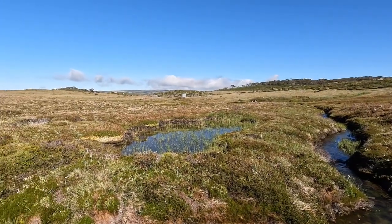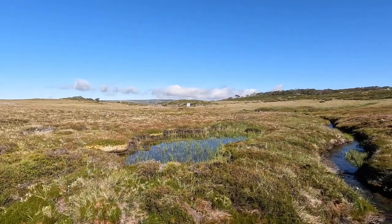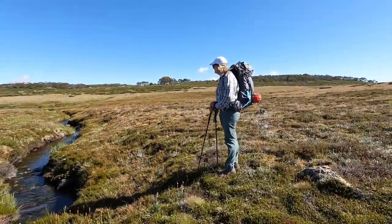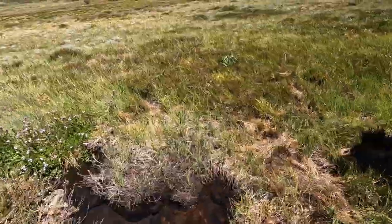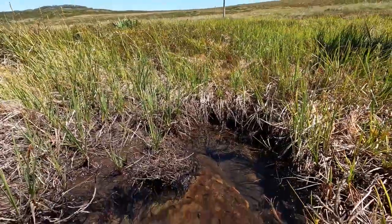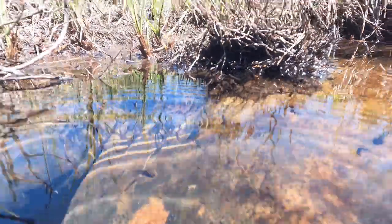A little hut over there, I presume, is a monitoring station of some description. This is our brekkie stop. Check it out, Anna. Some taddies in this little pond by the side of the footpath. See them? Waterfall going deep. How cool is that?